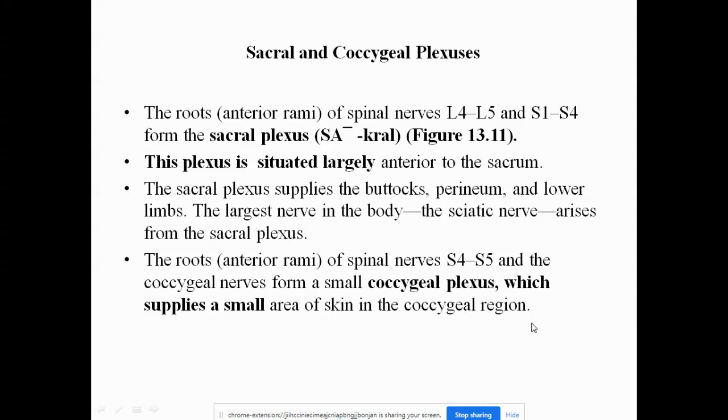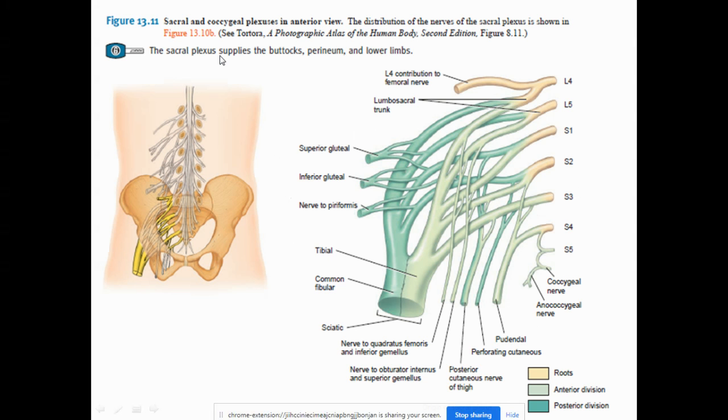Okay, so these are the different nerves of the sacral plexus, supplying the buttocks, perineum, and the lower limbs. You can see L4, L5, then S1, S2, S3, S4, S5. These are the regions from which the segments come out. You can see the root, the anterior division, and the posterior division. It supplies the femoral nerve, lumbosacral trunk, superior gluteal, inferior gluteal, piriformis, tibial, common fibular, and sciatic, which is the longest nerve.